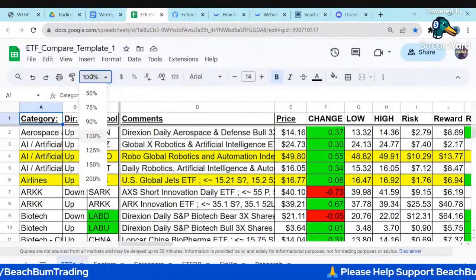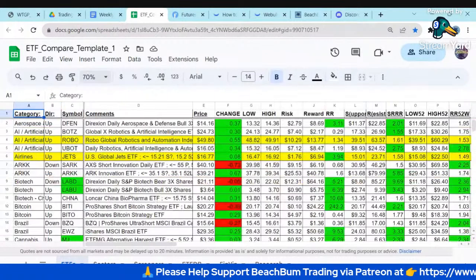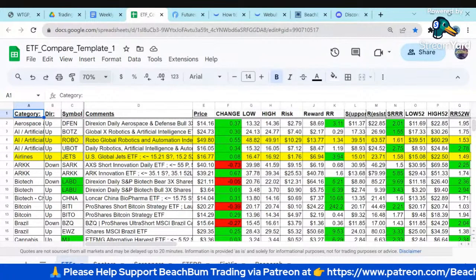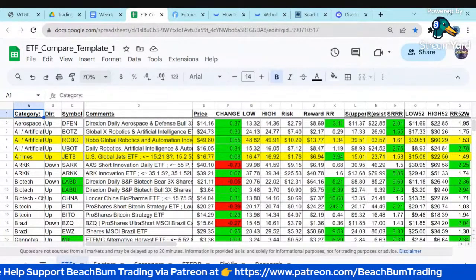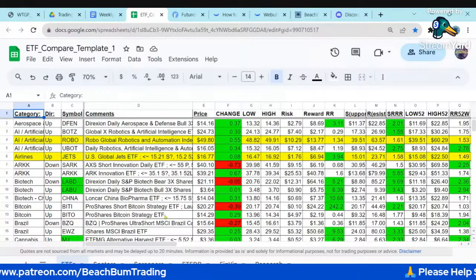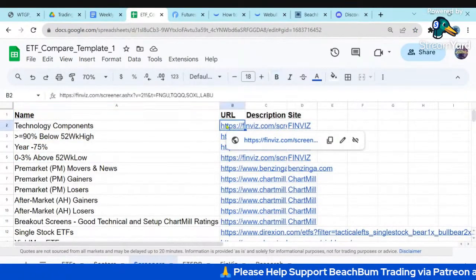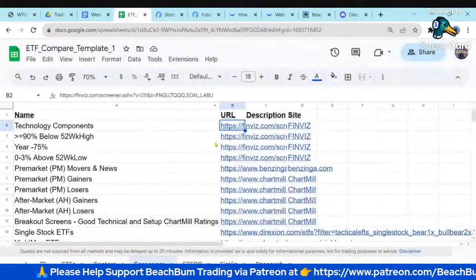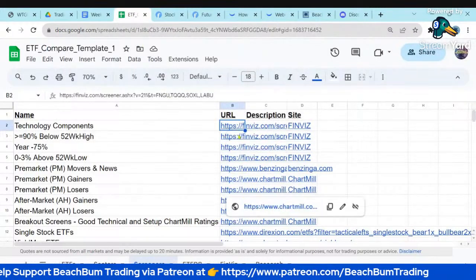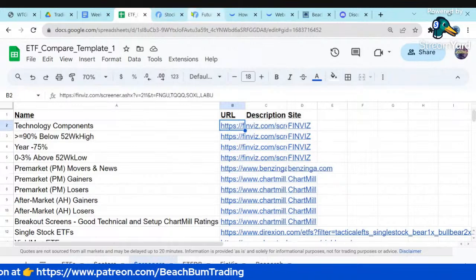So if anybody in the chat has a particular category you'd like to look at in the ETF Google Sheet, please throw it up there. If I missed a topic, please throw it up. We'll take a look at those categories. I want to look at the screeners very briefly. These are the technology components. I thought there were some interesting trends in some of the technology components. And again, you can access this screener as well as several others in the screeners tab in our Google Sheet.